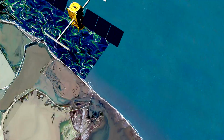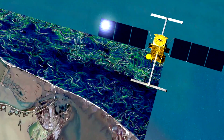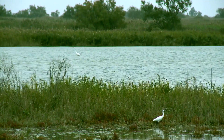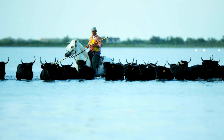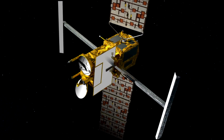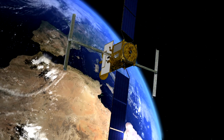The future SWOT satellite will provide a two-dimensional, high-definition picture of the coast, bringing new insights into local nearshore ocean phenomena. It will also tell us more about the area's hydrology, track river discharges, and measure the surface area and depth of reservoirs and marshes larger than 1 hectare, thus revealing variations in water stocks across the Camargue Basin. These contributions will be key to monitoring and modelling the Camargue and for planning to cope with the impacts of climate change on the region.